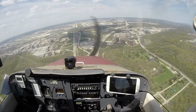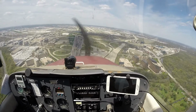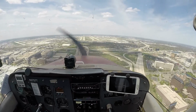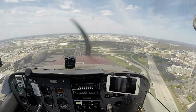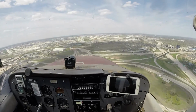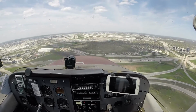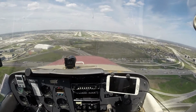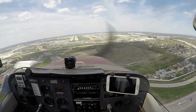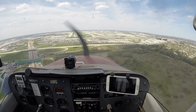Don't go high here. Don't make yourself go around right now. It'd be real embarrassing on a runway this long. Okay, there's one red. I'm still going real fast here. Okay, now I'm below flaps speed. Flaps 10 degrees. Belts tight. Got 2 red, 2 white.